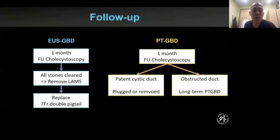So how did they do the procedure? For the EUS-guided gallbladder drainage, if patients were randomized to this arm, they had a follow-up endoscopy at 1 month once the stent was in. They would go into the gallbladder and remove all the stones. If the stones were successfully all removed, they would remove the lumen-opposing stent, and that was it. If they were unable to remove all the stones, they would leave a permanent double pigtail stent.